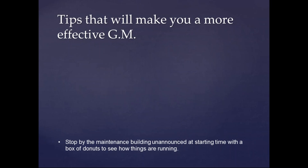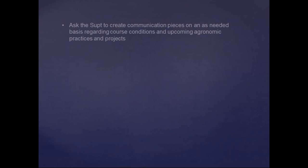By having the superintendent there in the morning, it gives you a chance to spot check things. How's the crew looking? Say hi to them in the morning. You bring them a fresh box of donuts and send everybody out with a donut. You'll be loved, and it gives you a chance to be a part of the team down there.